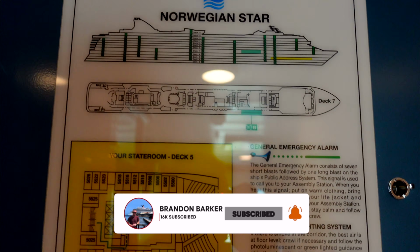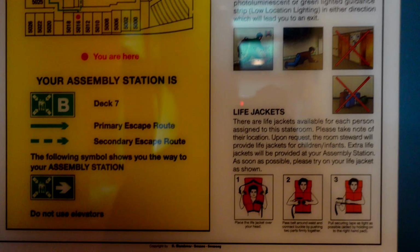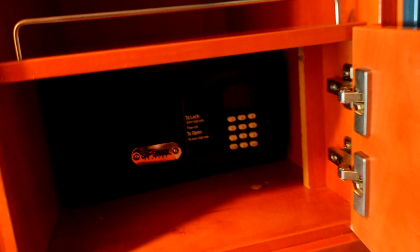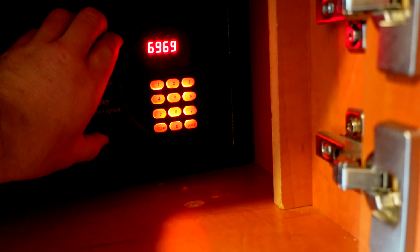You'll have the little deck plans there, and then all of your safety muster station information. So in the case of an emergency, this is where you go. You go to muster station B on deck number 7. You do have your life jackets up here, just in case, if you ever need them, and some storage, which is nice. You even have yourself a safe for just in case you ever need to lock your stuff up.